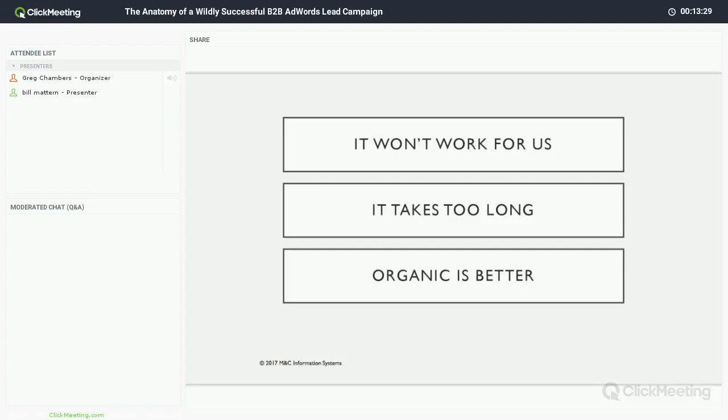We'll get busy with this. It won't work for us. I hear what you're saying: our business is unique. It takes too long. I know that really means, how do we know we're on the right track? Because over 4 years, a lot of change happens inside the business. And organic is better. Since I don't know if I'm on the right track, shouldn't I just be doing organic, which is cheaper? I understand where that comes from too. Content marketing people are saying you need to just do the content, the traffic will come, be a thought leader, blah, blah, blah. I get it. We'll address each one of those.